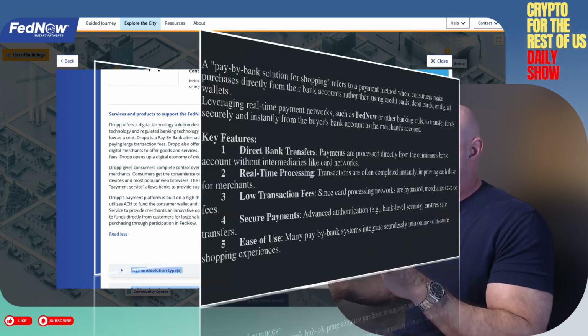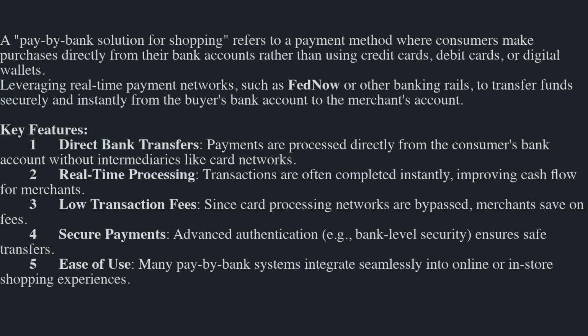Let me throw this up here and show you that a bank-to-bank solution for shopping refers to a payment method where consumers make purchases directly from their bank accounts rather than using credit cards, debit cards, or digital wallets. So it takes out all the middlemen, leveraging real-time payment networks such as FedNow or other banking rails to transfer funds securely and instantly from the buyer's bank account. So that's what Dropp has been worked into: the FedNow service.